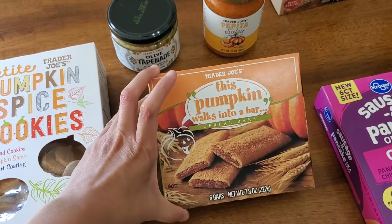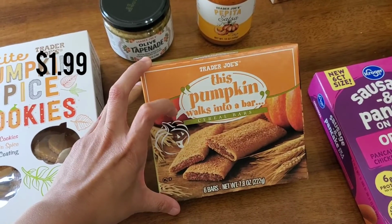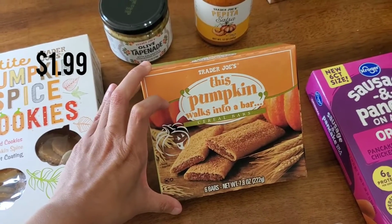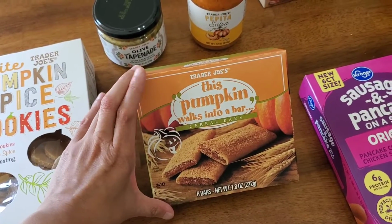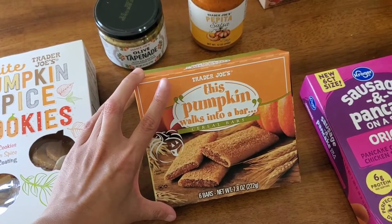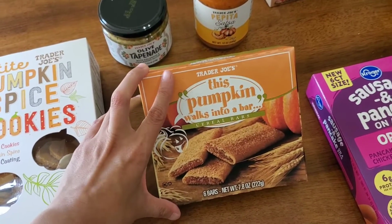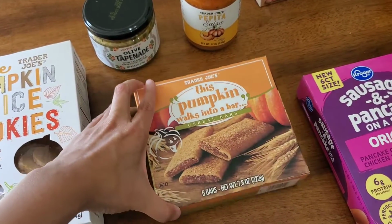Moving on, let's do the other fall thing. So this is Trader Joe's This Pumpkin Walks Into a Bar. We've had the other flavors. I think we've had fig, strawberry. Is there a blueberry one? We've had them before, but we've never actually tried the pumpkin one. I know a lot of people do like this, and we're just big pumpkin fans around here. So I'm going to try this, and it's still a really good price.